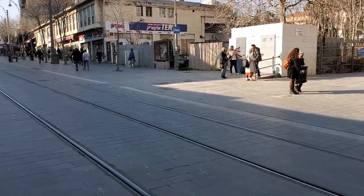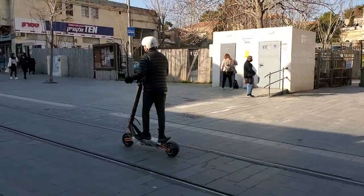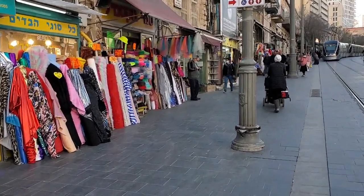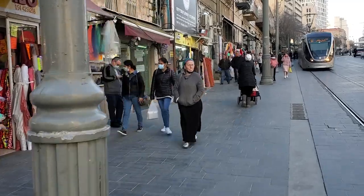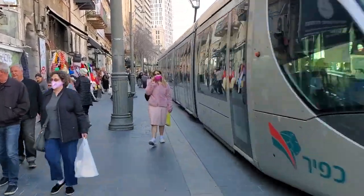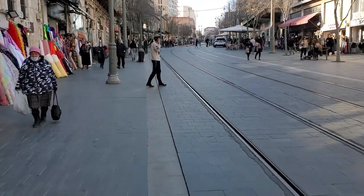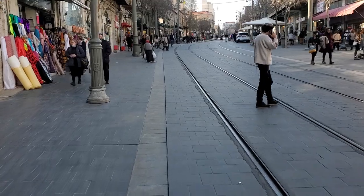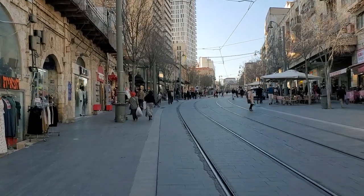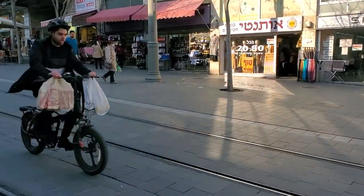And here, notice the public restrooms. Another train. The train is coming from the south going north. But here it's from the west going east. At this segment on Jaffa Street, because Jaffa Street is a west-east road. So the train comes from Neve Yaakov in the north, all the way to the old city, and then it turns west up until the central bus station, and then it turns south again.